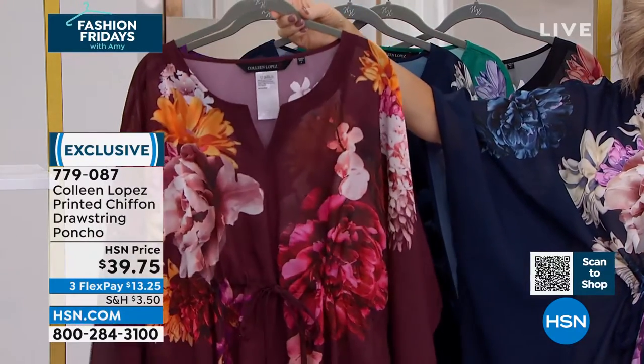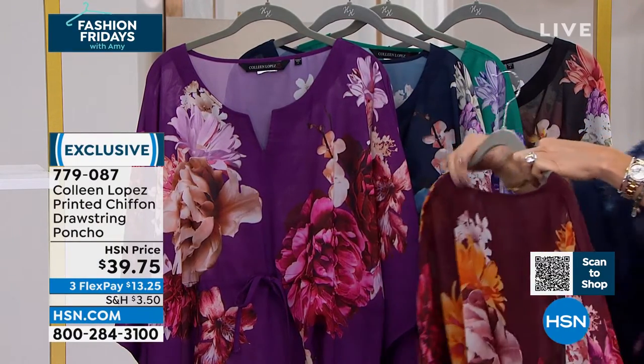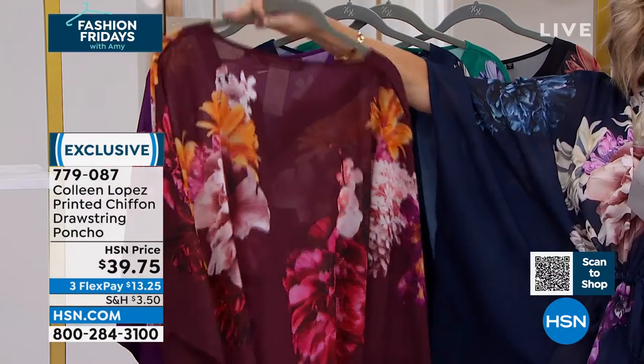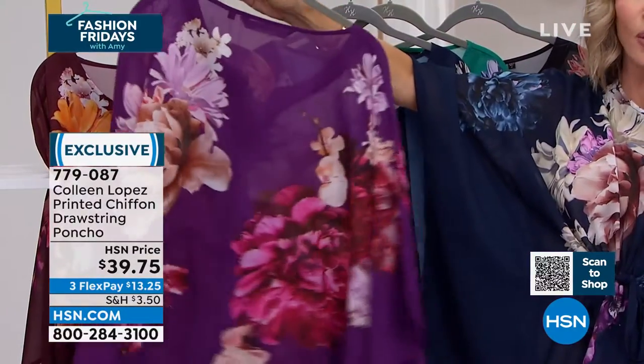So right here, look at this beautiful one, and I think this is what we're calling burgundy. Sorry, I grabbed the wrong card here. Hold on, here we go. This right here is what we are calling the wine floral. There's that wine, beautiful. You hear us talk about purple. This is the color of the season. This is our purple floral.